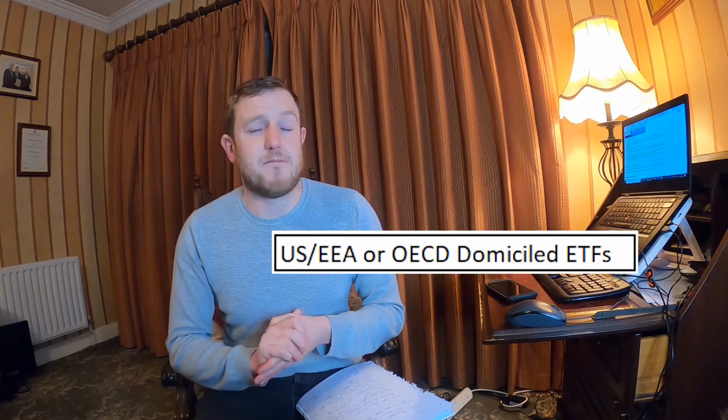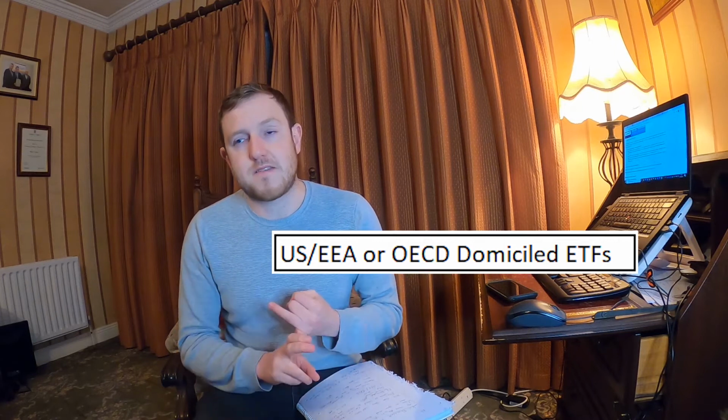Then for any ETFs that are domiciled in, say, the US or EEA countries or any other OECD country, any gains are taxed at the capital gains tax rate. This is kind of handy in that you also get the capital gains tax exemption for this, but you don't get it for the ones I mentioned previously that are on the exit tax rate. But your dividends will be charged at your marginal tax rate. So if you're on a high salary, you'll be paying about 52% on any dividend income.